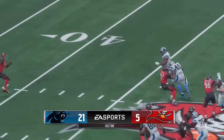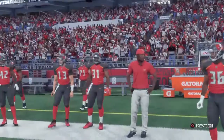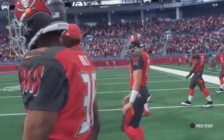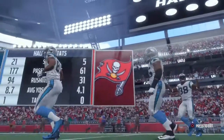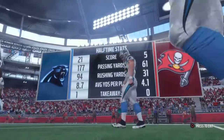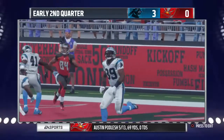As we send you cross-state to Orlando to check in with Larry Ridley, he's got our EA Sports Halftime Report. Okay, Brandon, thanks, and welcome everyone to our EA Sports Halftime Report. Let's get to the highlights. The Buccaneers trail at home at halftime. The Panthers have come in and looked good as the road team, and will just keep trying to play hard and maintain the lead going forward. So here we go. Let's take a look at some of the highlights from the first half.